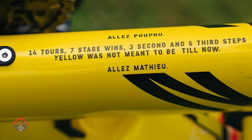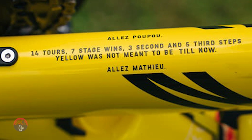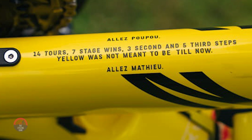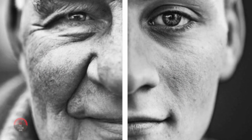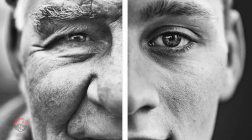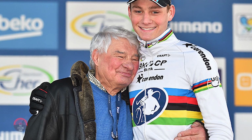And what will hit you even more in the feels is the writing at the bottom of the down tube, where it says Allez Popo, which, if you didn't know, was the nickname of Mathieu van der Poel's grandfather, Raymond Poulidor, one of the many talented riders that never won a Tour de France. He didn't even wear the yellow jersey, but he was still loved by many.